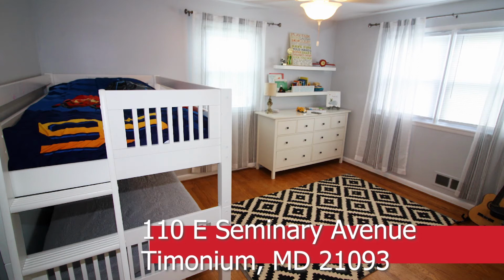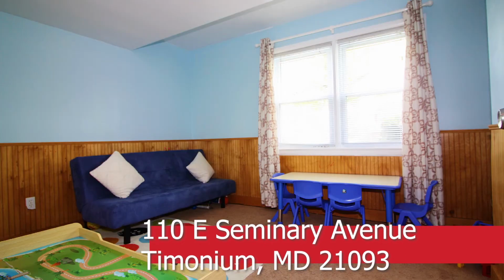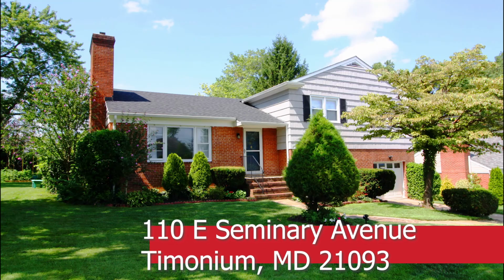Down a few steps from the main level is a mudroom with laundry, a half bath, and it also has a 4th bedroom with a walk-in closet. A few more steps down from there gives you an unfinished basement, which is large enough to finish into a family or rec room, and it still gives you plenty of storage room. There are many updates, including a newer roof, HVAC, water heater, windows, and deck.